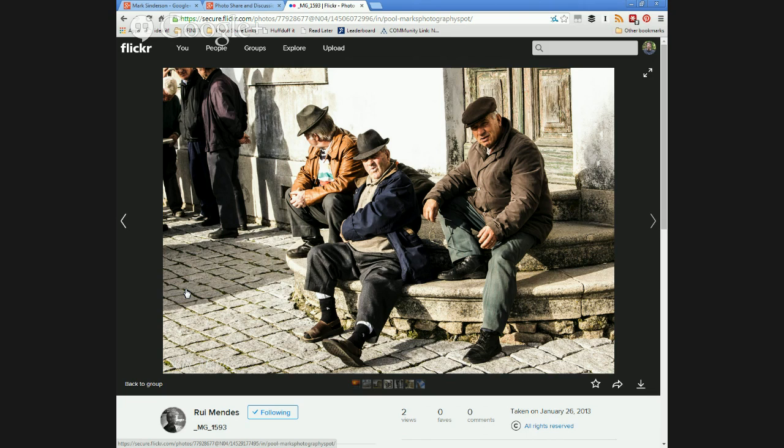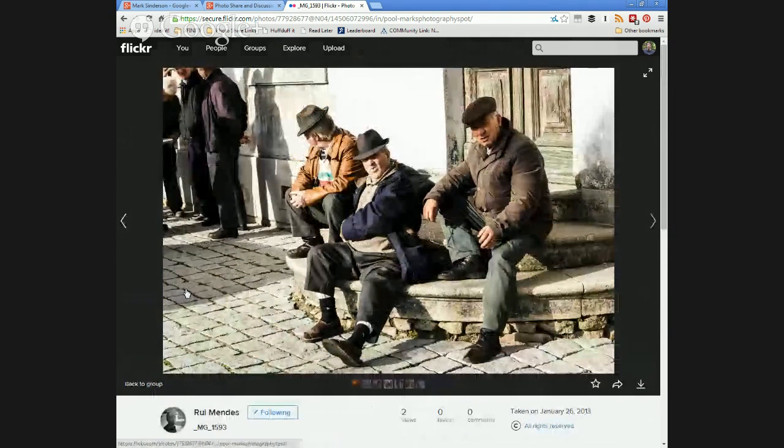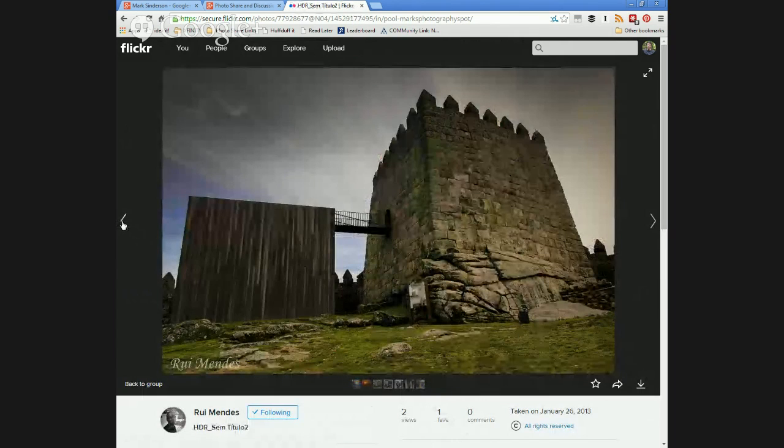So this is when we arrived. I guess one of the first shots I took. Yeah, that's very nice. That's a neat shot of three guys sitting on the steps, just hanging around, talking. That's a nice street shot. Very cool.